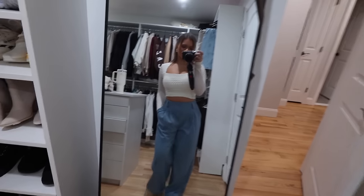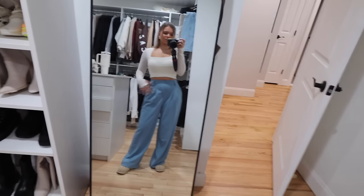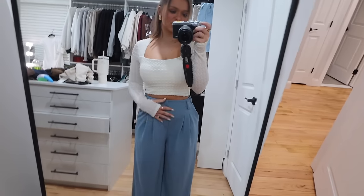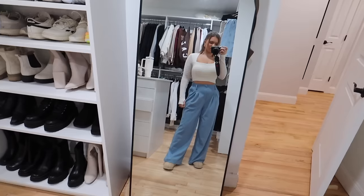Also got these pants. I ordered a black, but they were out of stock, so they replaced them for me in this color. If you work an office job, these are so nice because they look so professional, but they're comfy, you know? You can add a belt to them. They come in so many different colors.